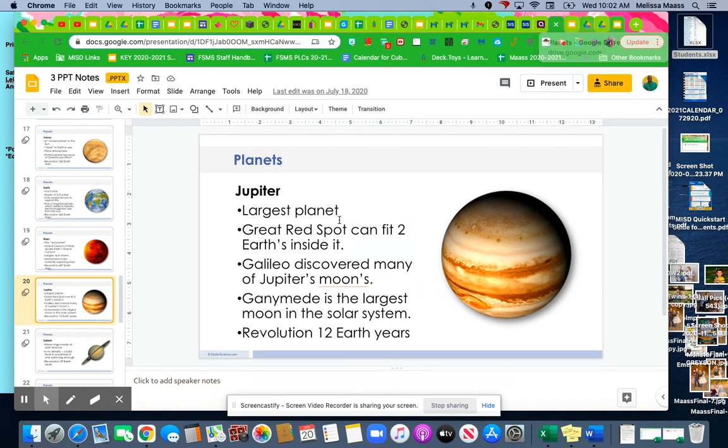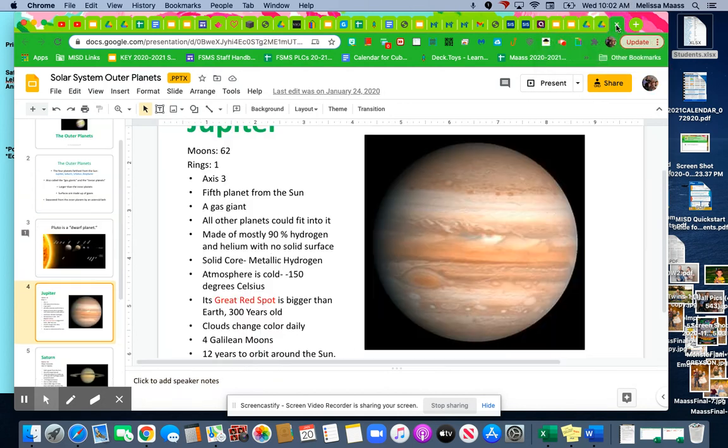But anyways, for it to go around the sun one time, one revolution, it takes 12 Earth years. So that's another really insane tidbit. Of those 62 moons, there's 4 Galilean moons for Jupiter.